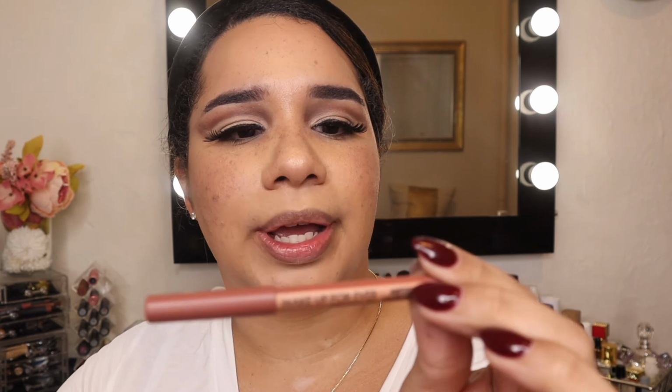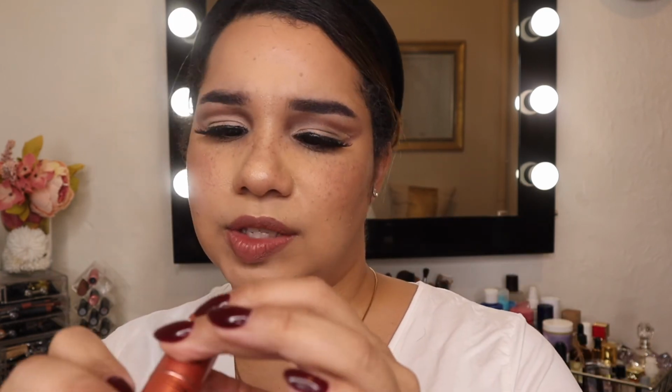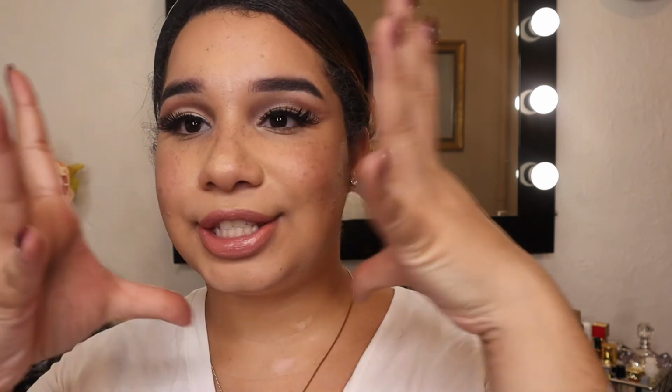So for lips, I'm gonna be using this Makeup Forever Artist Color Pencil in Wherever Walnut, and finally I'm going to top this off with my limited edition Nicki Minaj MAC lipstick, and this is in the shade Nicki's Nude. And we are done with the look, but we are not done with the look.